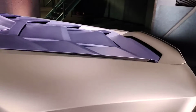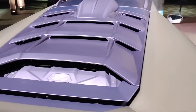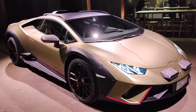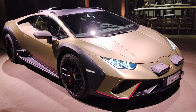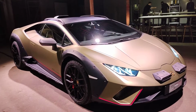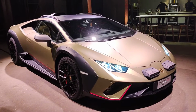Under that engine cover back here sits the familiar 5.2 liter V10. You can't see much of it here. In this car, the state of tune is 610 horsepower and 560 newton meters, so slightly less than the STO and Technica, but this car is not so much about outright performance. It's more about having fun on dirt roads. And with that in mind, as I'd mentioned, the ride height is 44 millimeters higher, thanks to the bespoke suspension setup.